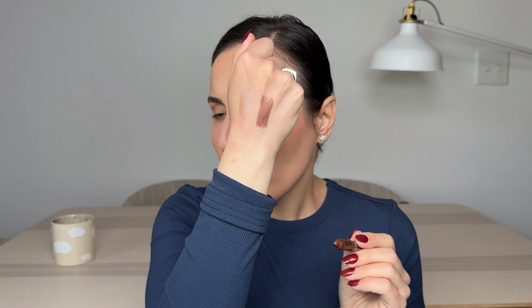I have an e.l.f. one which I have been dying to try. This is Magnetic Pole from the e.l.f. No Budge eyeshadow stick collection, which is this one. I know what I'm gonna use. I'm gonna use this NYX eyeshadow stick. I think this is gonna look good with the makeup I have here right now. This is the color.